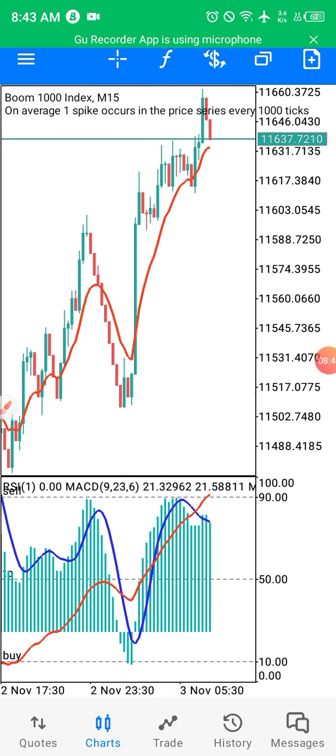I'm just going to place this trade. Okay, let me check the time, 2 minutes more. If after 2 minutes this candle didn't spike, then I'm going to place a buy. The next candle should give a spike.